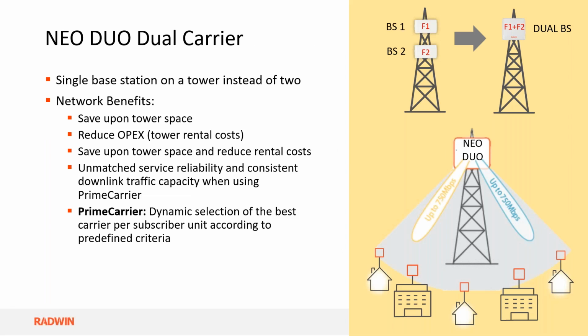So looking at the dual carrier Duo from the Neo platform, it is basically the same thing. It's 2 distinct beamforming systems that share a common platform as far as the Ethernet port goes, right? So everything's coming out through the Ethernet or the fiber payload, okay? Saving on tower space, reducing your OpEx. Tower rental costs are not going down. I know that's a surprise.